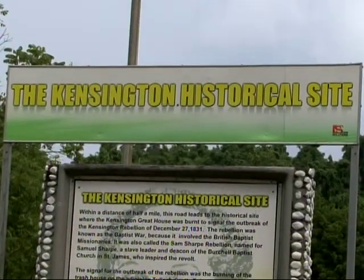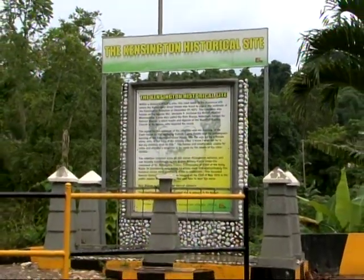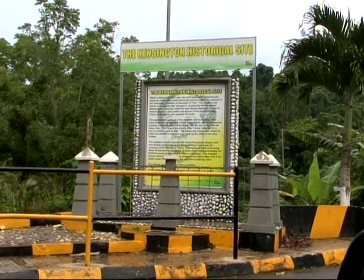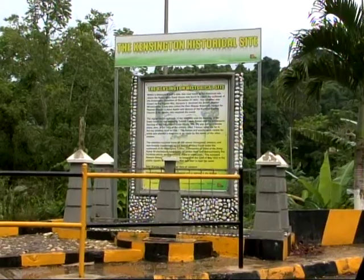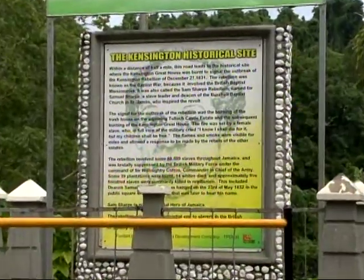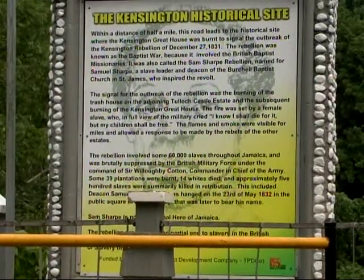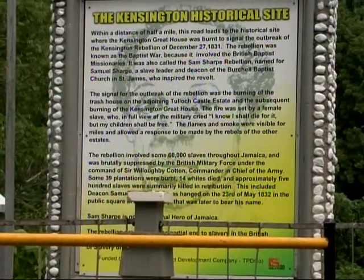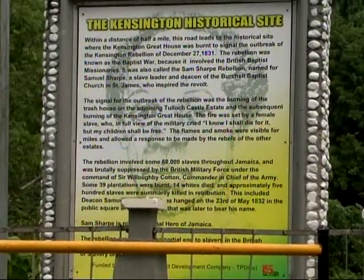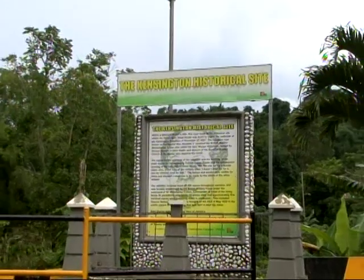Like we mentioned earlier, this is a monument of Sam Sharp, Jamaica's first national hero. He was of African descent and had fought for emancipation of slaves from the English that lived in this area. This area is very historical in terms of people of African history for Jamaica. This area, which is known as Kensington, is the area in which the trash house was lit to give a signal for all the slaves on the surrounding plantations to fight for their freedom. Over 160 plantations were destroyed in this area, and thousands of people lost their lives.